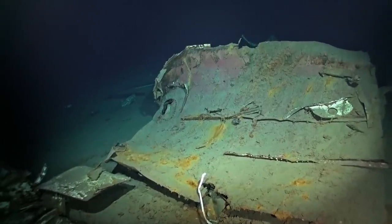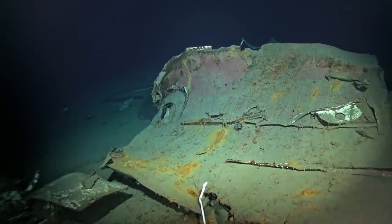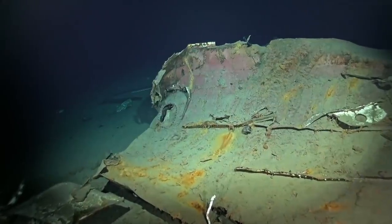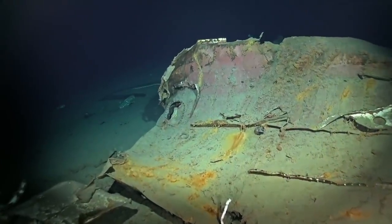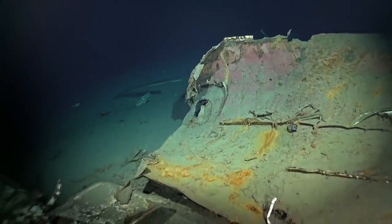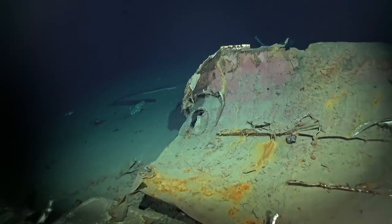And then we just kept moving along, and this is another large piece of debris. As we were moving along, we were basically picking out large sonar targets from the ROV sonar. Right. And this was just another large piece. It had red bottom paint on it, so we know it was below the waterline.